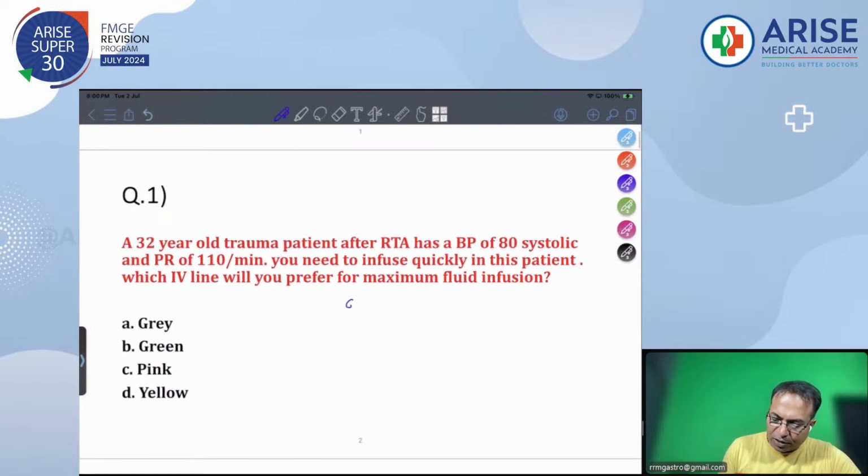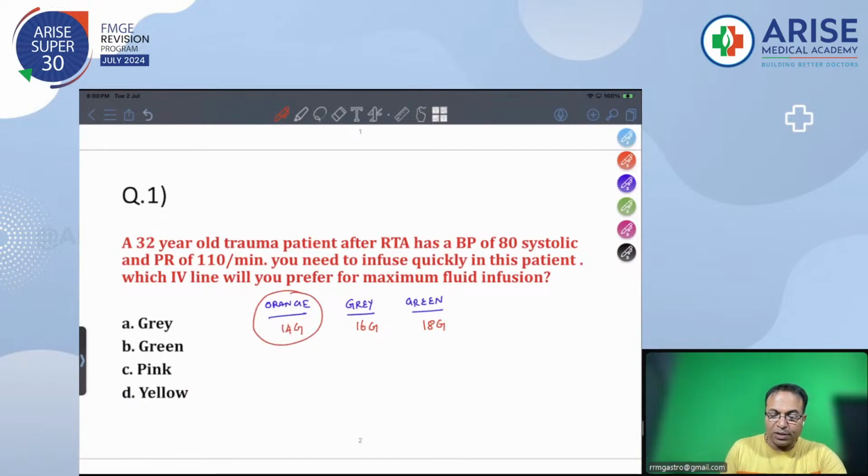The colors of vent flanks are gray, orange, green. These three vent flanks are used in road traffic accident. Please remember, we use only three vent flanks in road traffic accident. That is, 18 gauge is green, 16 gauge is gray, and orange is 14 gauge. So, don't get confused in this. Orange is 14 gauge, the biggest diameter, so maximum fluid can be given with orange.